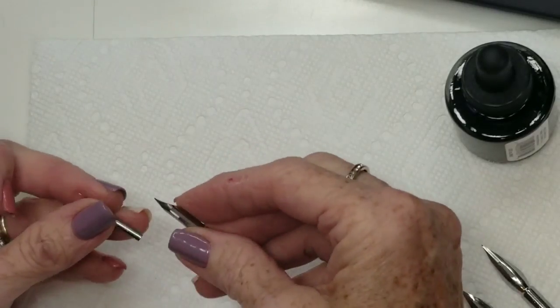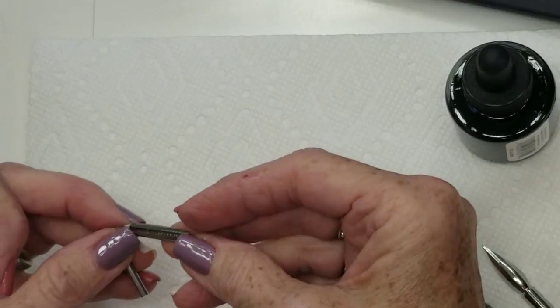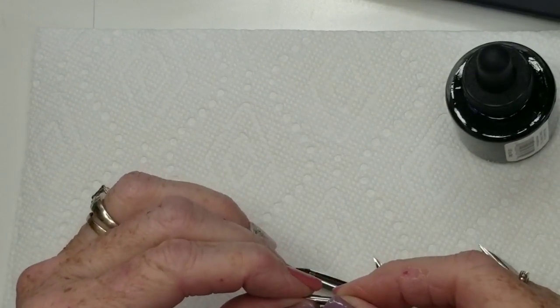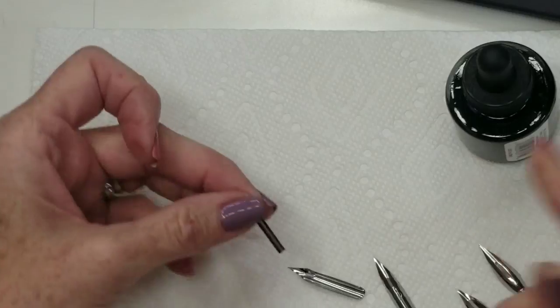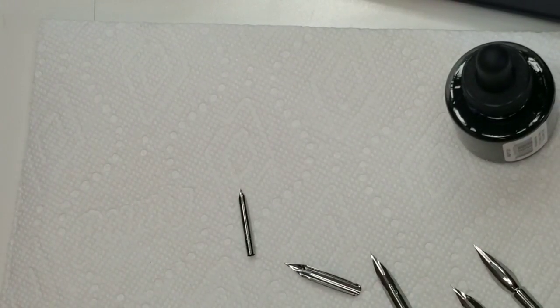And then I have, they call it a school pen nib. That must be this one. Yeah, this is the school pen nib. And then this one, the Nipanji pen. And this one looks very fine. So I'm going to try them all out before I get started, and then I'll go ahead with the drawing.